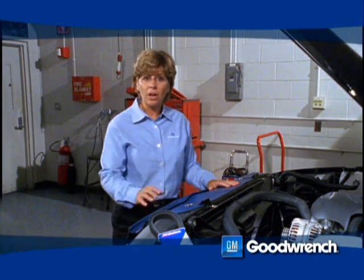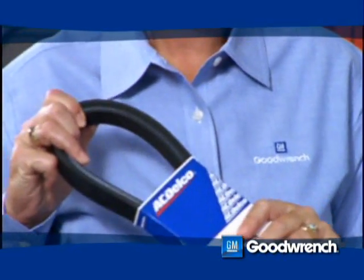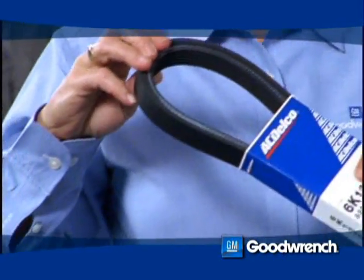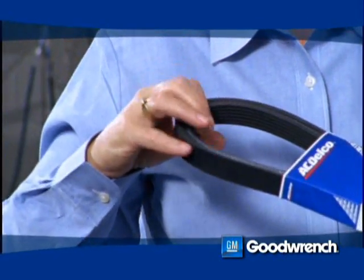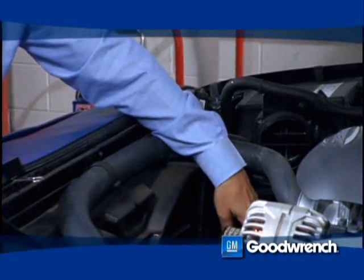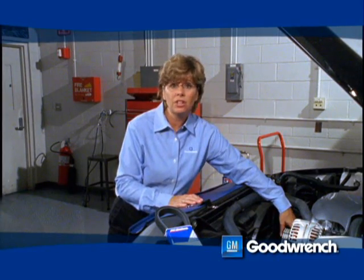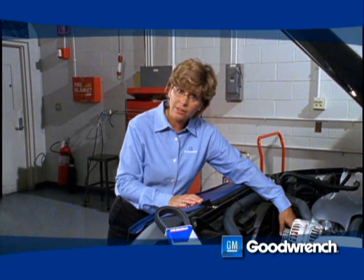Most GM vehicles now run on a one-belt system. That belt device is called an engine accessory drive belt. It's a flat-cogged belt with several grooves on one side. This belt eliminates the need for several separate belts to operate the various systems in your vehicle. A spring-loaded pulley maintains tension on this belt. As long as it is working correctly, this eliminates the need to retension the belt when you replace it.